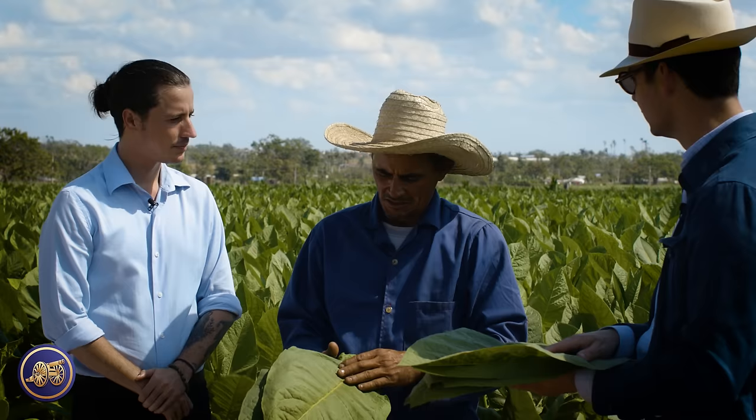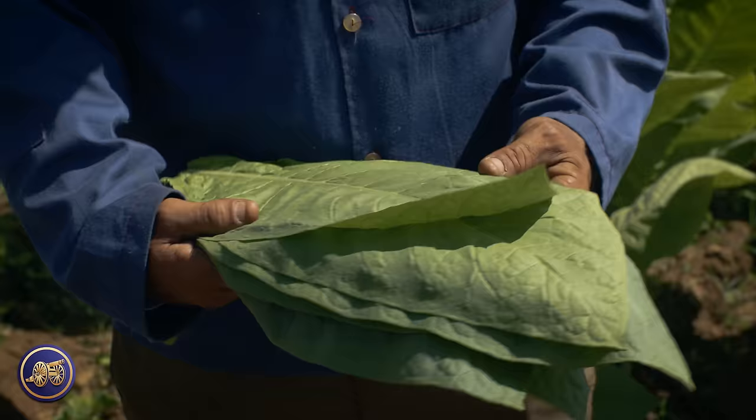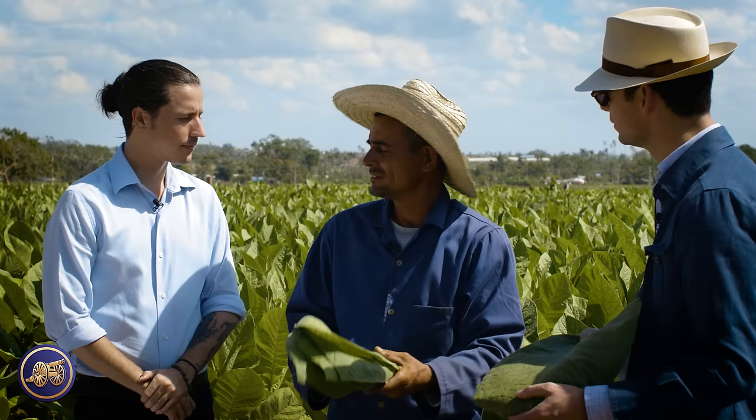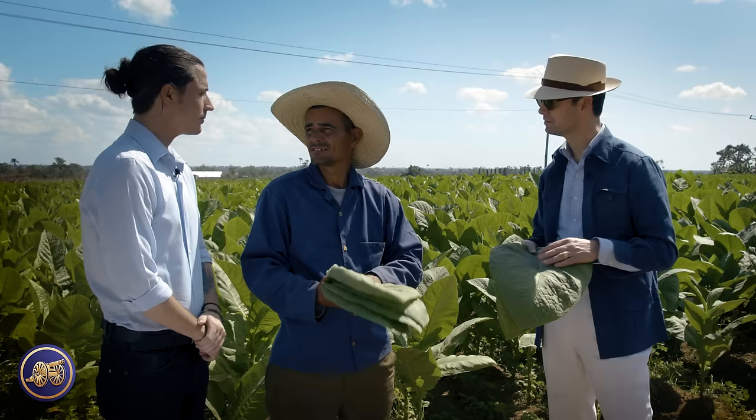Cuando está ya secado, hay que zafarlo. Hay que alisar la hoja para que cuando la pongas en el pilón te quede bien puesto y que no tenga fuga de vapor, para que mantenga la humedad. Then we follow the process of the curing barn. El proceso de maduración dentro de la casa de cultivo. The process of curing inside the curing barn, basically. Y el ensalte. La mujer que lo ensalta, hoja. And the stringing of it.